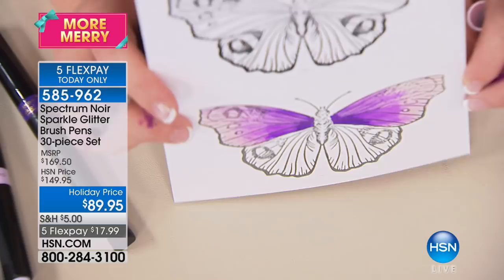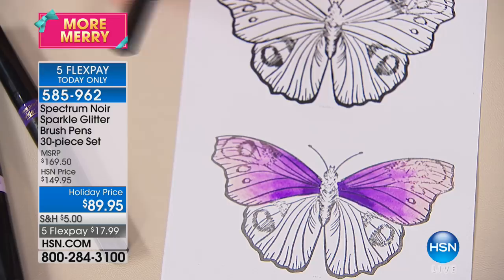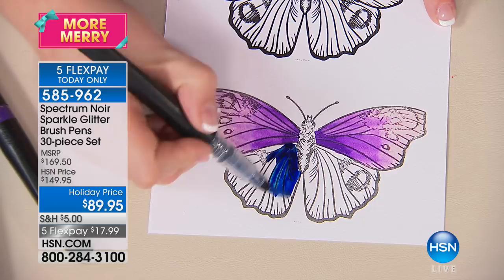I'm going to bring this up here for the other camera. You can see that, oh my word, I love, love, love that glitter. And the control that you get, we're going right into, let's have some blues now, we're going right into those very, very fine areas. Look how juicy the pens are, Lynn. And you're blending from one shade, you're dragging it through into the next one.